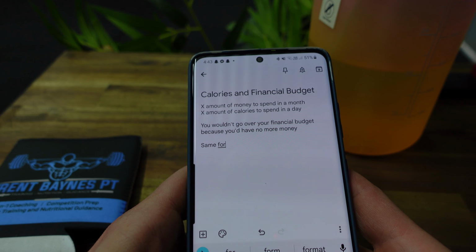You eat a well-balanced breakfast of oats, a banana, and a protein shake. Your lunch is a pasta dish with some chicken in it. And then your dinner is a steak with some potatoes and some vegetables. As long as you stay within those 2,000 calories, you're going to be fine and you're not going to gain weight. It's a very flexible approach.